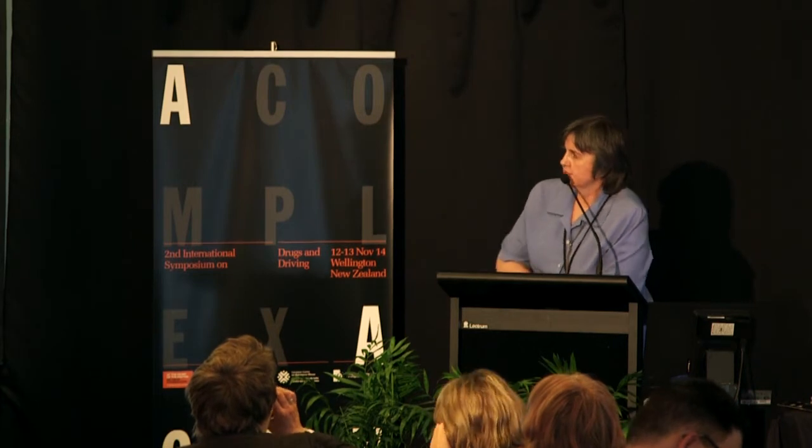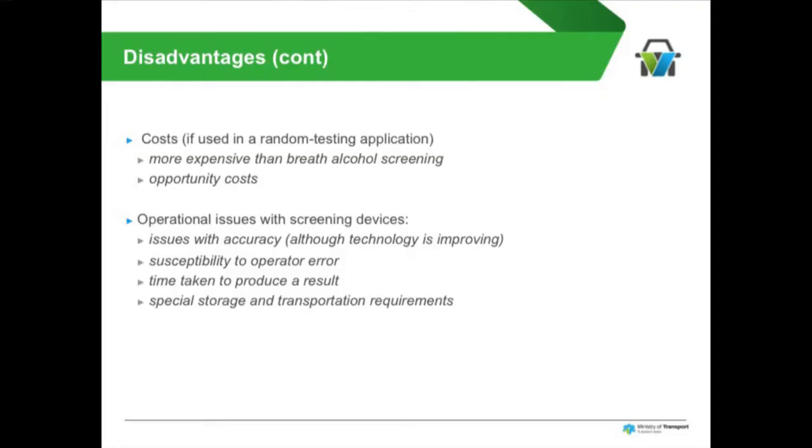And the other disadvantage, I think, that we have to acknowledge is the cost. If you're doing a random testing application, it's going to be a lot more expensive than testing for alcohol, and certainly breath alcohol. And I think that does raise issues about opportunity costs. You know, would we get the best road safety outcomes spending the money there than perhaps using it in another way?